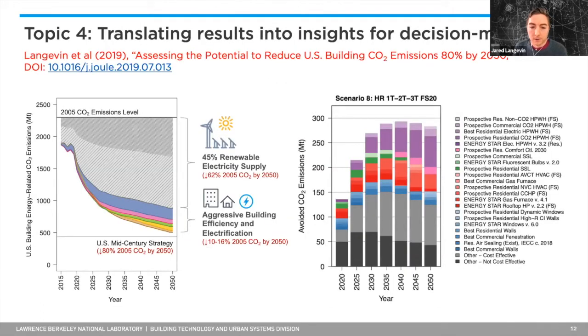Great. Okay, so let's talk about some studies that turn these model capabilities into practical insights. One example is an analysis we did in 2019 to assess the plausibility of an 80% by 2050 emissions reduction goal set in an earlier version of the long-term strategy that was mentioned before. We used Scout to examine the question of, if we looked at an 80 by 2050 goal just within the context of the building sector, how feasible is it to get there?